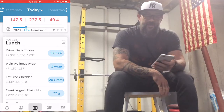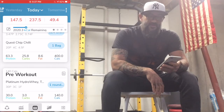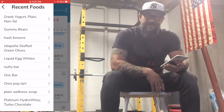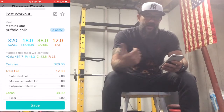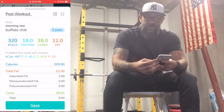So let's go ahead, now that I've done my lunch, let's consider what I'm going to be doing for my dinner. Something that I'm kind of interested in having today is a couple of these buffalo chicken patties that I get from Walmart. They're vegan patties. They're a little bit high in fat for 2 patties. You can see here 12 grams of fat, but they're high in carbs, high in protein as well. I'm going to go ahead and add that in for dinner.